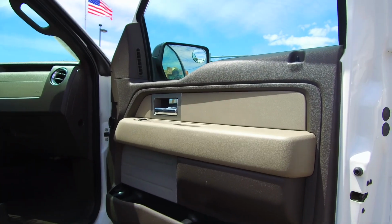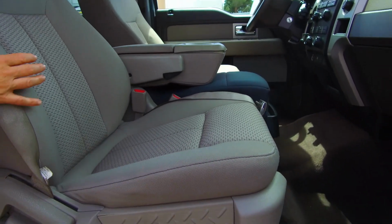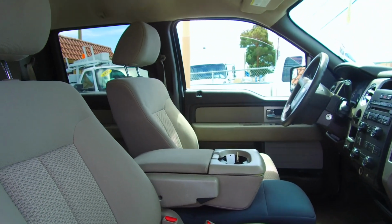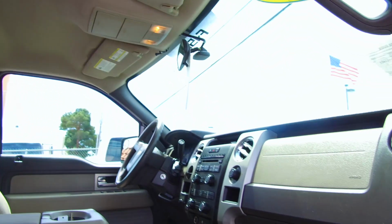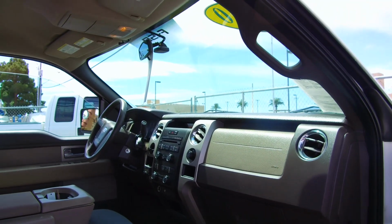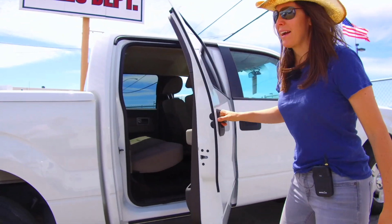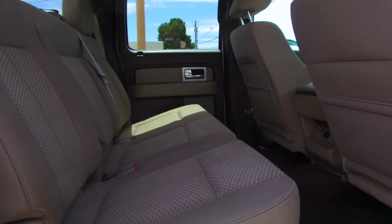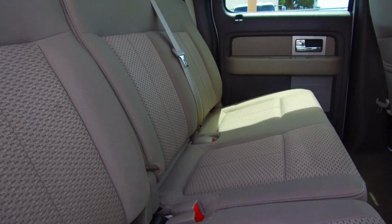Beautiful interior. I just love this tri-tone interior. Power windows, power locks, CD player, auxiliary port, high quality cloth, plush, unworn seats, never smoked in, no odors whatsoever, no cracks in the dash, no tears in the headliner. Nice full-size back seat there. It folds up. It's a 60-40 split bench, so if you want to put tools or supplies inside, you just flip the rear benches up accordingly.